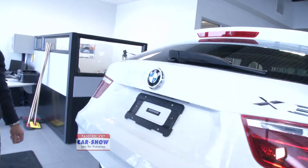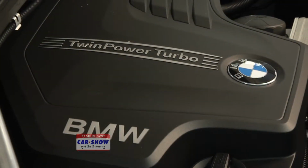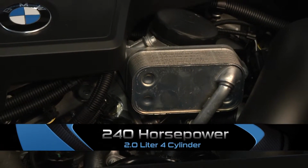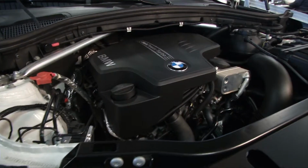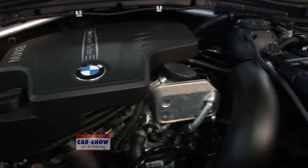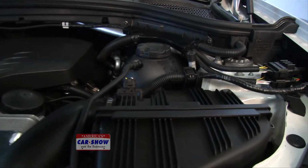Very nice. Now, one of the things you were talking to me about was the new engine that they've come out with in this vehicle and the increased horsepower and torque. It's referred to as the N20. The N20 is a 2-liter 4-cylinder which develops 240 horsepower. It's actually 10 more horsepower than the previous inline 6-cylinder that was used. A lot of people have asked us, why did we change to a 4-cylinder? Does a 4-cylinder not have enough power?